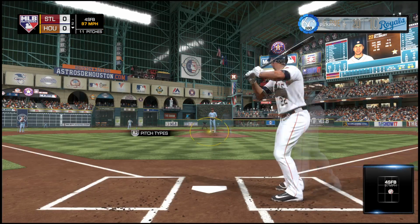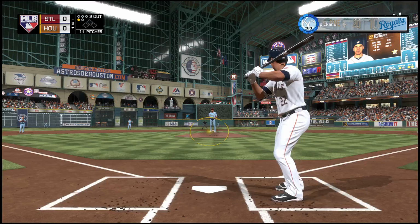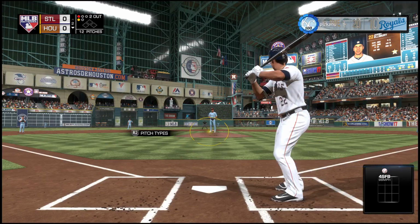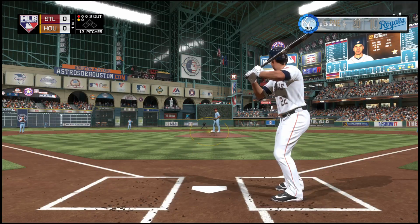And he takes a pitch right down the middle. Pretty good pitch to hit there that he let go. I know it's early and they're probably wanting to run his pitch count up, but he may not get another pitch like that to swing at the rest of the game.